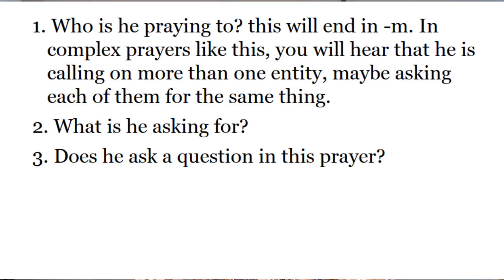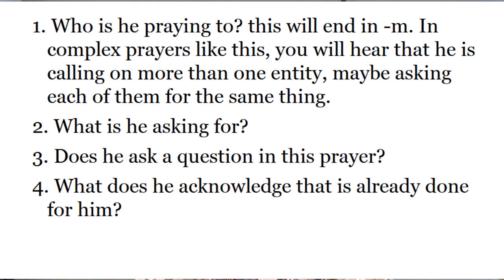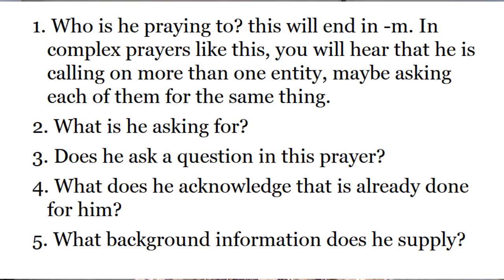Four, what does he acknowledge that's already done for him? Five, what background information does he supply? See if you can listen to this prayer a few times and answer these questions. I will tell you some of the answers at the end of this lesson. Meanwhile, listen to how he uses his voice, how he repeats some things, and how he pauses at just the right moments to make this prayer seem very powerful. This is his trip prayer, praying before he goes on a trip.